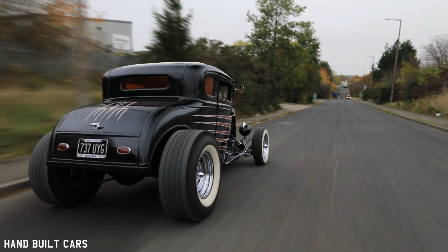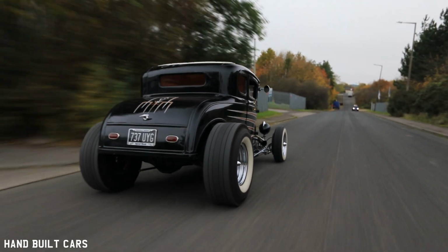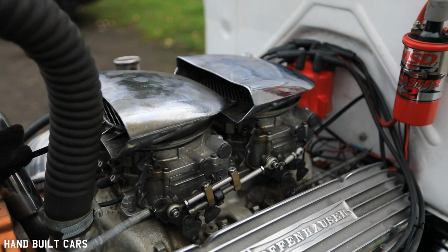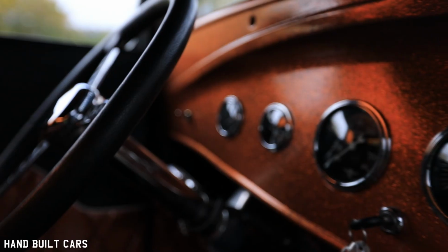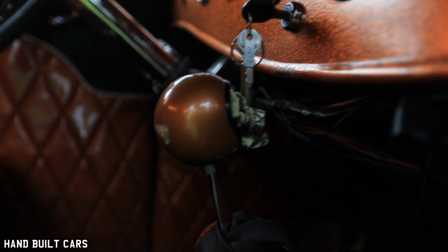Me myself, I got into American cars when I was a child. I saw a Corvette Stingray. I thought, wow, that's Batman's car. So that was my introduction into American cars, and ever since I've really been into them, American trucks, cars, etc.